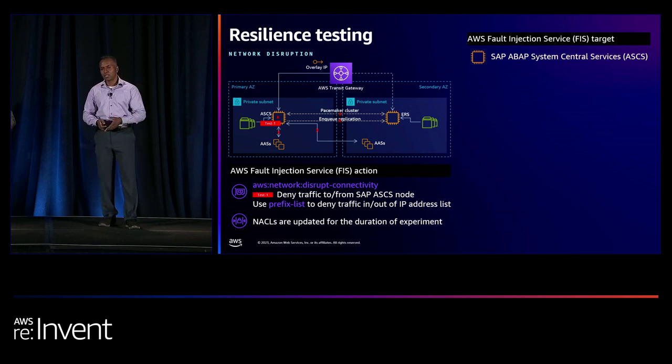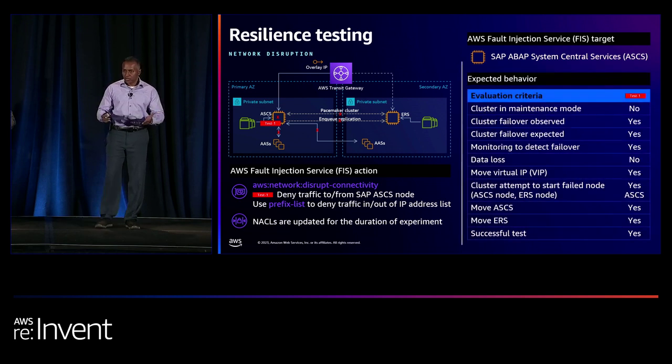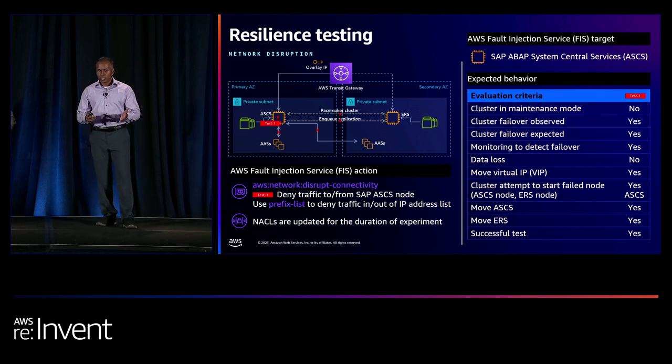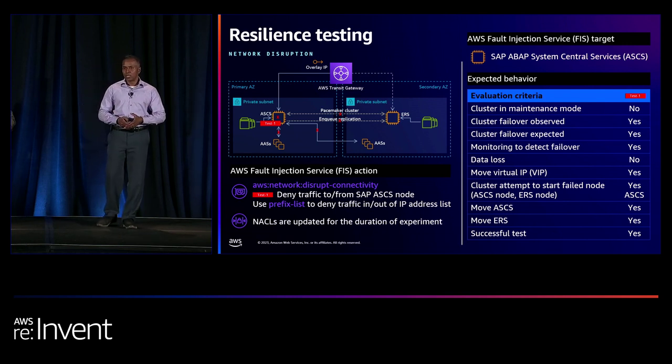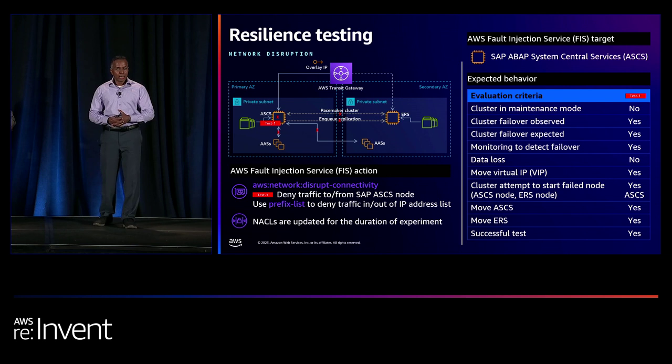So what this does is it stops all the traffic in and out of the ASCS node. So thereby, if I were to repeat, it triggers a fence action, the cluster kicks in, the fence agent takes the action, and after that, the overlay IP agent updates the route table entries, and the traffic now moves over to the secondary node in the secondary AZ as designed.